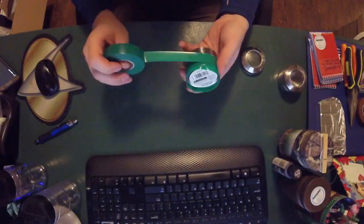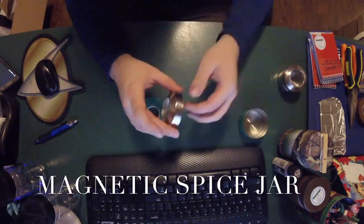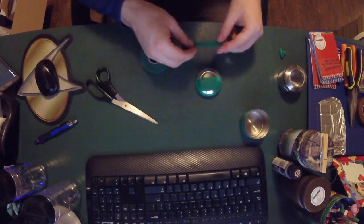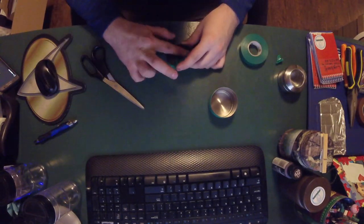Once I found the averaged GPS coordinates, I returned home with the knowledge of my intended hide location and started to camouflage my container in the appropriate colors before heading back out to hide the cache.